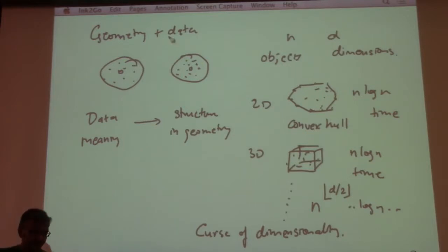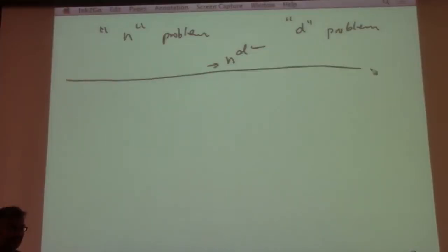So what do you do? Right? There are 2 problems here. There's what I'll call the n problem, and there's the d problem. Both these numbers are bad. The base here is bad, and the exponent here is bad. So there has to be something we can do about this, otherwise we're basically foolish. There's no way we can actually analyze data.